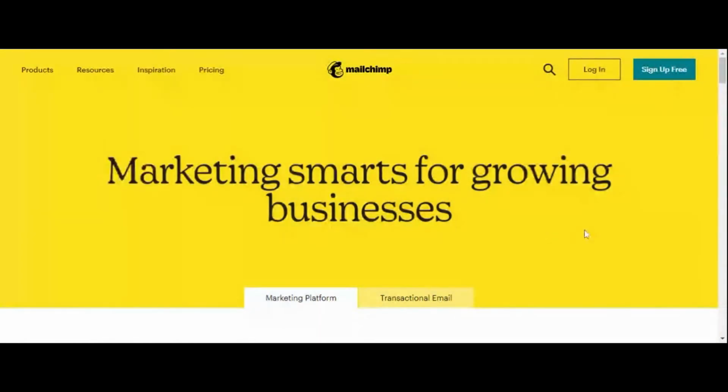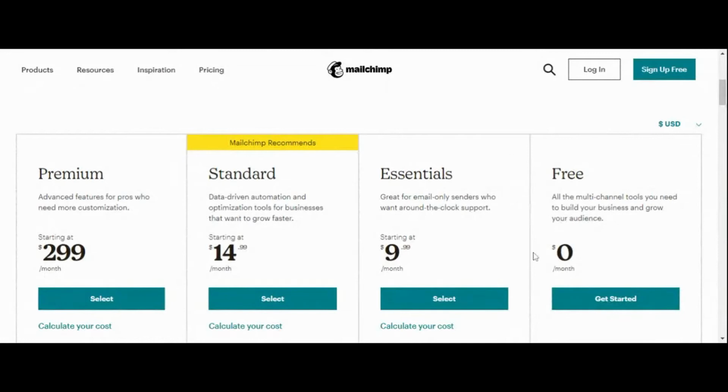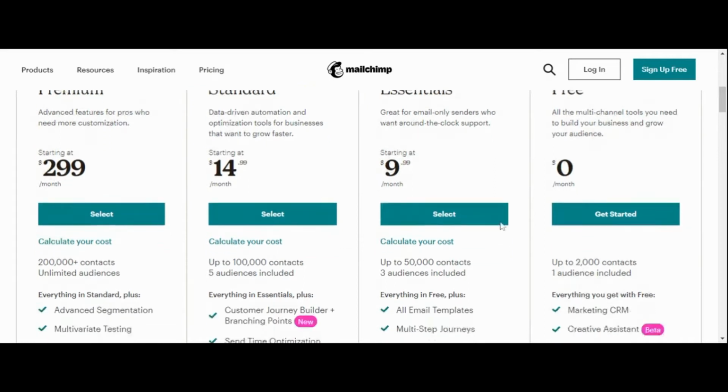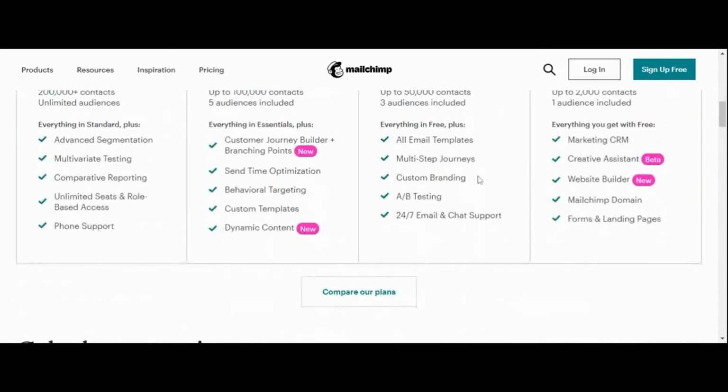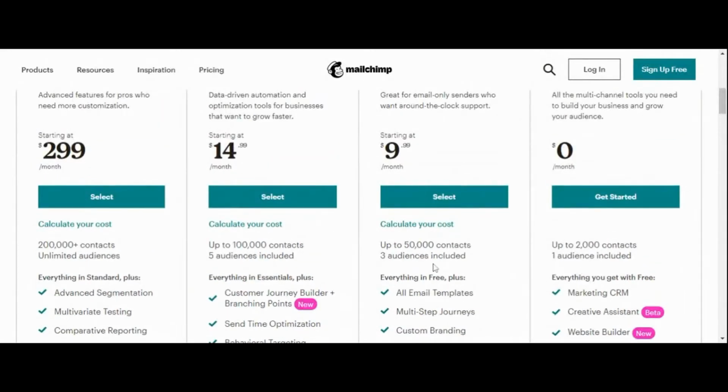I'll flip on pricing just so you can see the pricing here. And for $9 a month, you can see that it's not that complicated, and you can get a lot of different things for $9. You get templates, you get branding, A/B testing. There's a lot of different things that you can do with MailChimp, and up to 50,000 contacts with 3 different audiences, which is groups of people that you can send emails to.